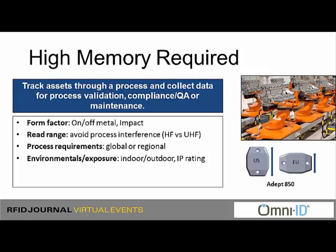Another difficult use case, especially in challenging environments, is high memory. In many cases, we're not just tracking it as a license plate. We're trying to encode data into the asset itself. This can happen for compliance reasons. We mentioned before valves and pump stations that occasionally are going into government projects, and we need to comply with various regulations there in encoding information for maintenance and for anti-counterfeit. Or it could be for your process, where you're encoding process information directly into the tag.